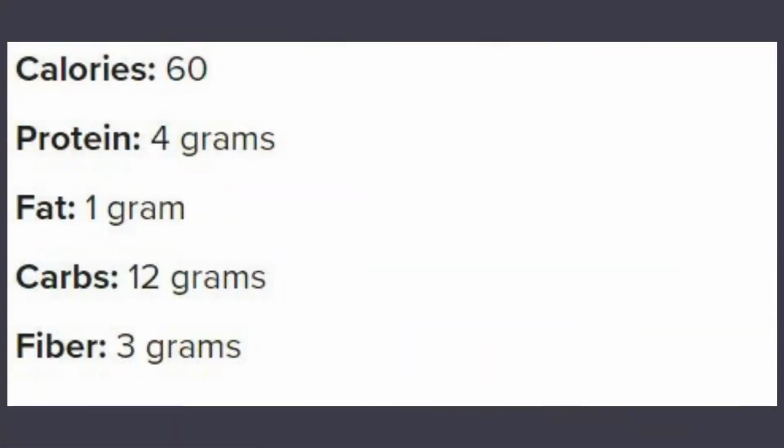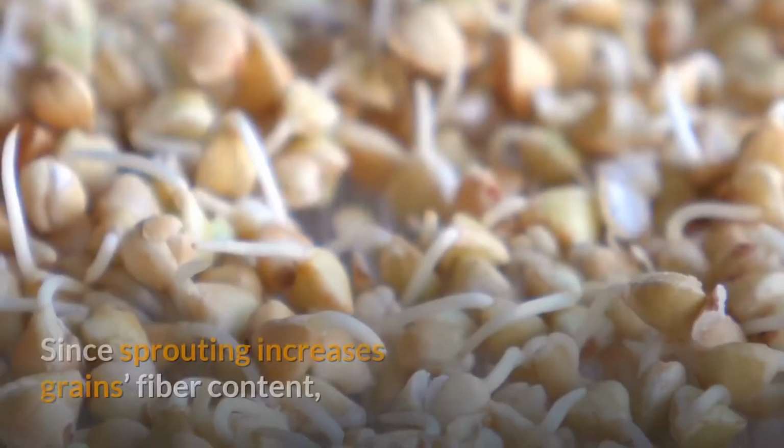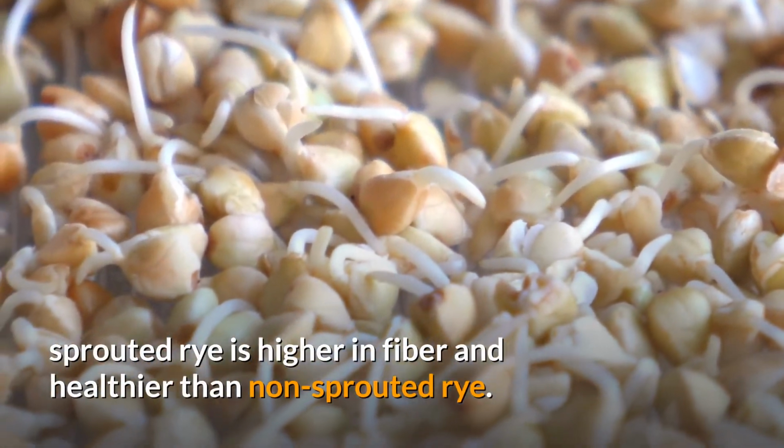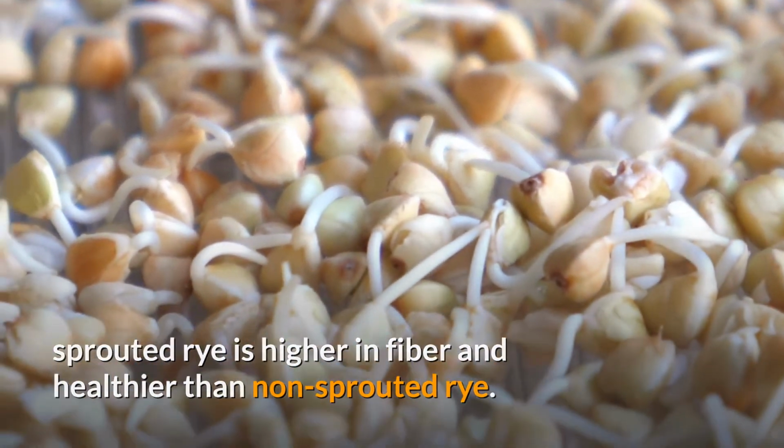One slice, 28 grams, of sprouted rye bread provides 60 calories, 4 grams of protein, 1 gram fat, 12 grams of carbs and 3 grams of fiber. The healthiest rye breads are made from 100% whole grain sprouted rye flour. Since sprouting increases grain's fiber content, sprouted rye is higher in fiber and healthier than non-sprouted rye.